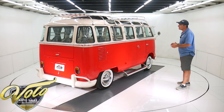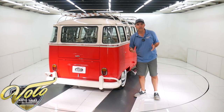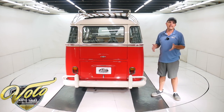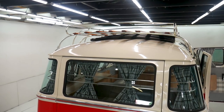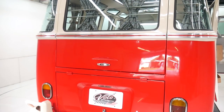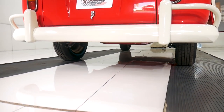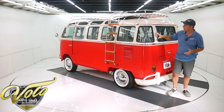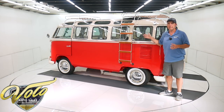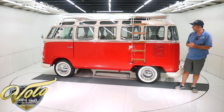Now, this is a 1973 Volkswagen. Brazil quit importing cars at that time. I don't know what their status is now. So they started building their own cars. So Volkswagen was building these in Brazil in 1973. This one here was built there, so it's not one of the originals from Germany from the 60s. But it still has all the great features. You know, the 23 window has the corner glass and the upper windows. I mean, this is fully decked out. This is the ultimate Volkswagen bus right here.